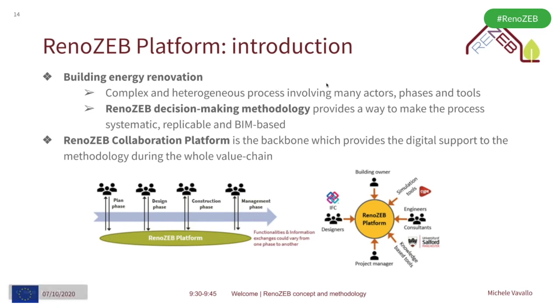And the RenoZEB decision-making methodology, what we have done is to provide a methodology focusing for the moment on residential buildings, and how to make this process systematic and replicable, with the aid of BIM-based tools. To do so, we have developed a RenoZEB collaboration platform, which is like the backbone of the process, providing digital support during the whole process and the whole value chain, for the different actors. I will just give you 3-4 slides because the main core of the presentation is to show LIB, the tool. But only some slides to support it.